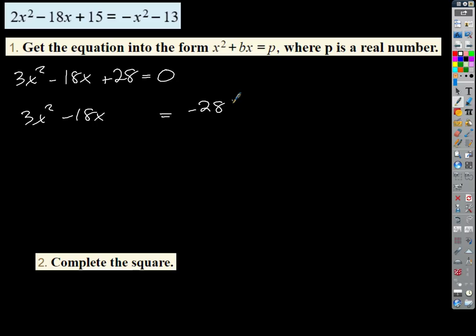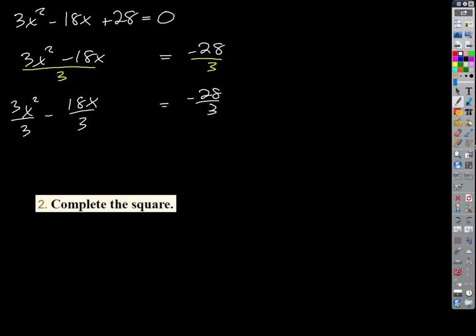Okay, what else? I need an x squared and an x on the left, right? Oh, divide by 3, because I need to have a 1 in front of the x squared. So I'm going to divide each side through by 3. So then it's x squared minus 6x. When I divide by 3, I'm dividing both terms by 3, right? So really what I've got is 3x squared over 3 minus 18x over 3 equals negative 28 thirds. You don't have to show this step, but I just want to reinforce that you're dividing each term separately by 3. So the 3's cancel, so I get x squared, negative 18x over 3 is negative 6x, and over here I am stuck with negative 28 thirds, right?